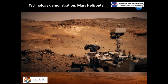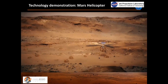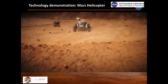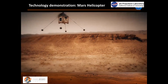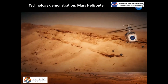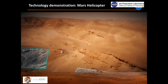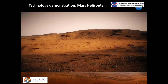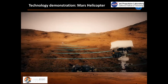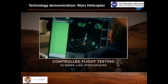So the rover has come up on terrain it cannot transgress or cross. It's sending a scout. Radios the information back to the rover. But before we go to Mars, we have to test it on Earth.